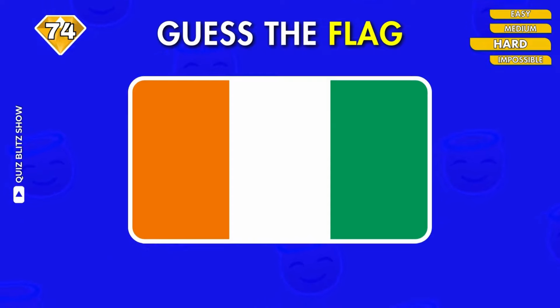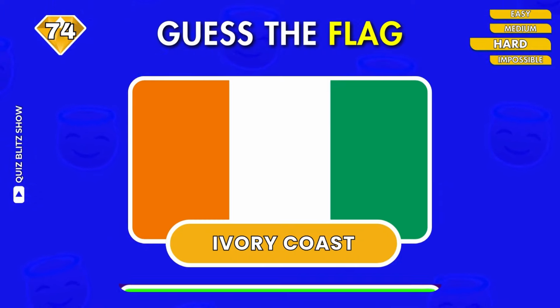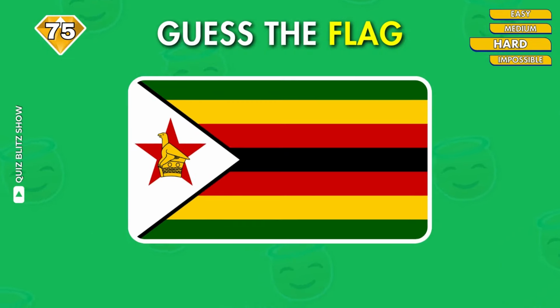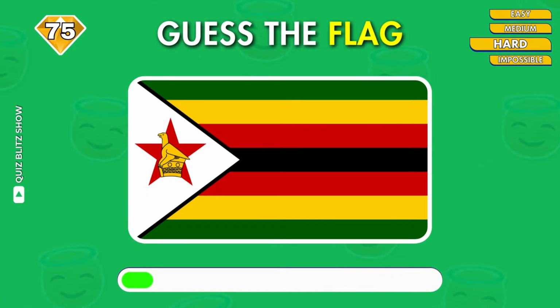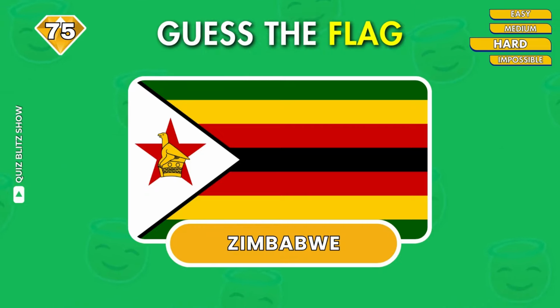Here's a classic flag. Can you identify which country it belongs to? Absolutely right, it's Ivory Coast. Can you guess this one? What country does this flag belong to? You're correct, that's Zimbabwe.